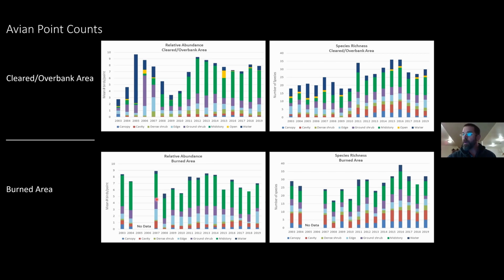When we look down here at the burned area, it wasn't a charred moonscape. As most fires do, it hit certain areas hard and left certain areas less impacted. So there's not a whole lot of change as far as our relative abundance. Things fluctuated a little bit on an annual basis, but no real trends. The mid-story birds were still represented. We still had a decent ground shrub component. Not a whole lot to say about the burned area as far as relative abundance of the species guilds.